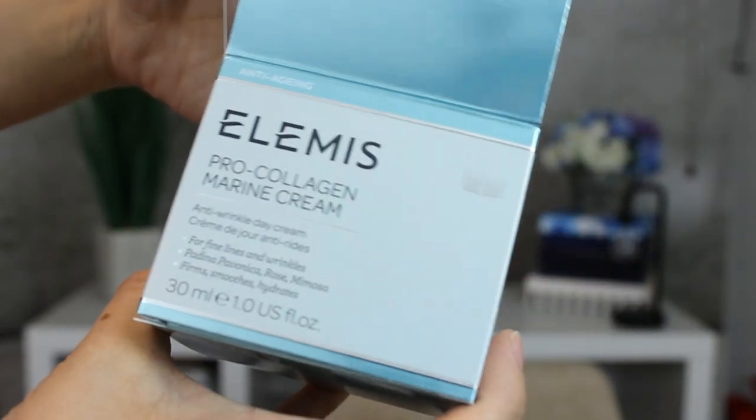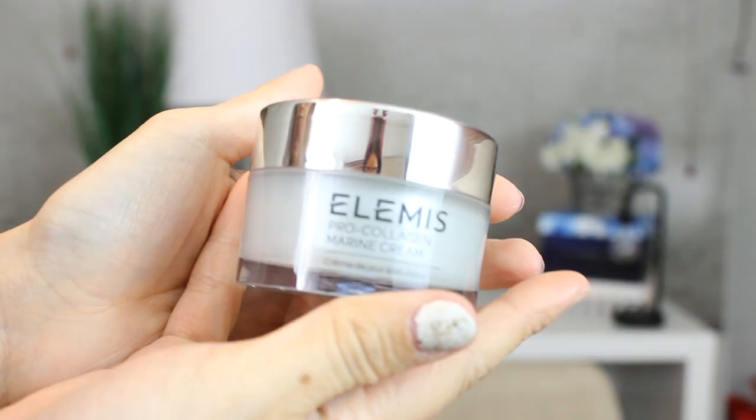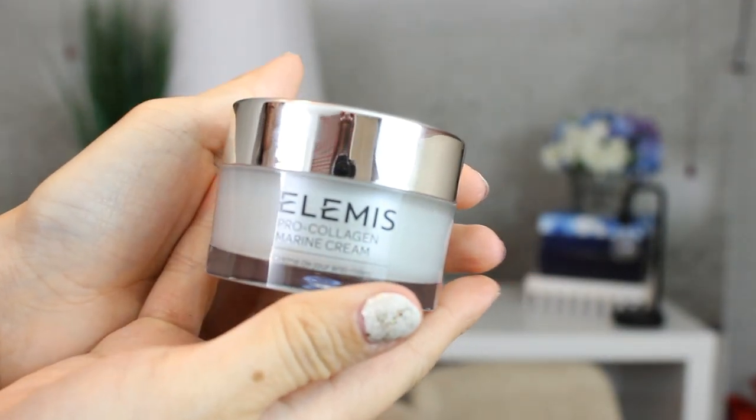Okay, so I'm excited we got this. It's Elemis Pro-Collagen Marine Cream Anti-Wrinkle Day Cream for fine lines and wrinkles. I have a lot of that. And it's supposed to firm, smooth, and hydrate. And this is a full size.